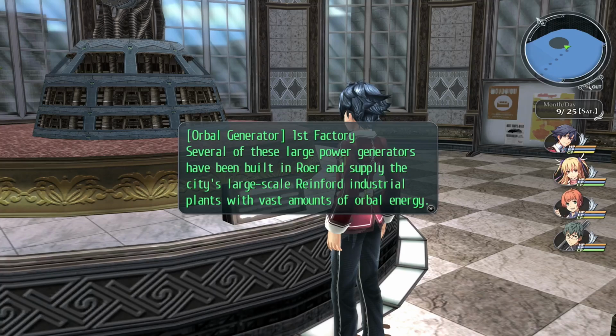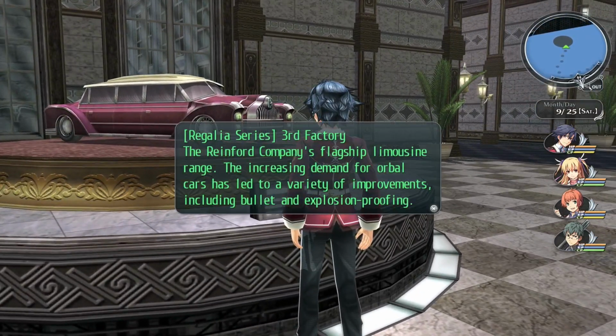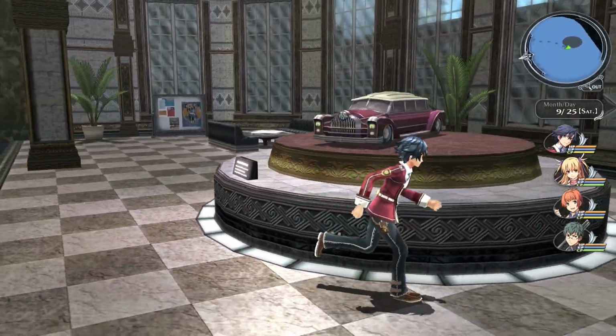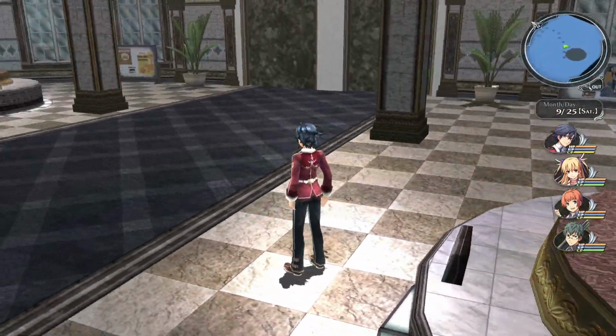Orbital generator, first factory. Several of these large power generators have been built in Rower and supply the city's Reinford industrial plants with vast amounts of orbital energy. Regalia series, third factory. The Reinford Company's flagship limousine range, the increasing demand for orbital cars has led to a variety of improvements, including bullet and explosion proofing. Isn't this the car that Dieter Croix had that we went around in? I believe that was it.